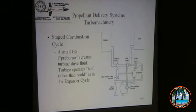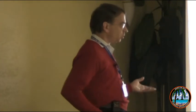Is the engine control mechanical, computer? What actually is the engine control for this? The engine control is done by an onboard computer, which interrogates instrumentation on the thing 50 times a second. And the control is by the adjustment of 5 valves.